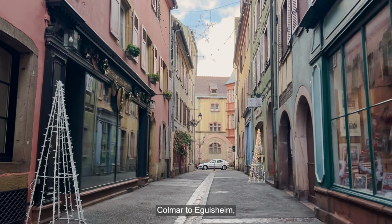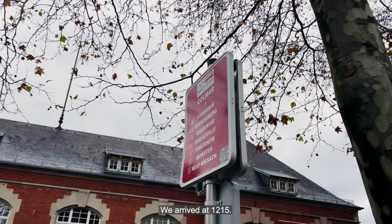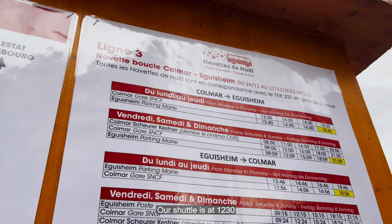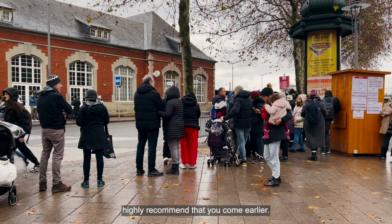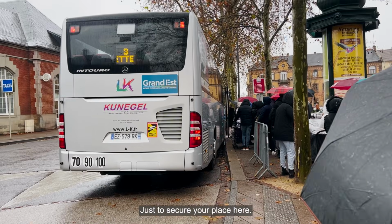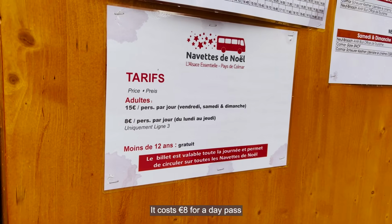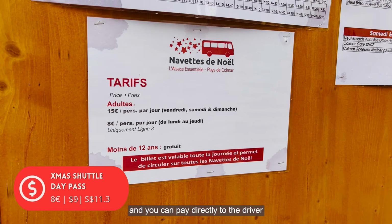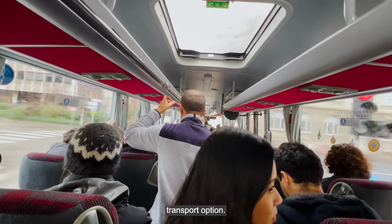If you're going from Colmar to Eguisheim, what you need to do is to take this Christmas shuttle. We arrived at 12:15, our shuttle is at 12:30 and the queue is already like this. So I really highly recommend that you come a lot earlier just to secure your place here. If not, I've seen some videos where it's a complete nightmare just to get on it. It costs €8 for a day pass and you can pay directly to the driver in cash. It's not ideal, but sadly the only public transport option.